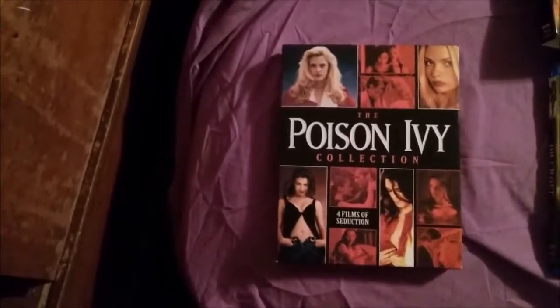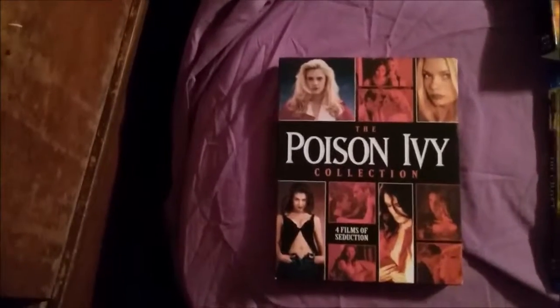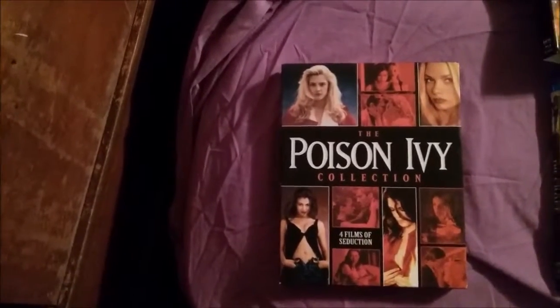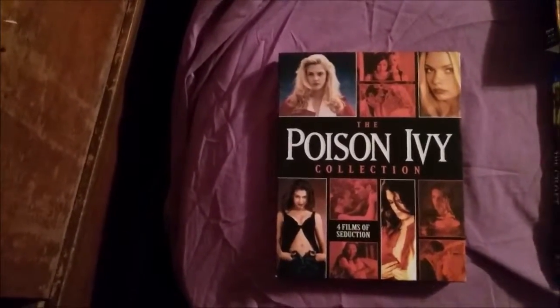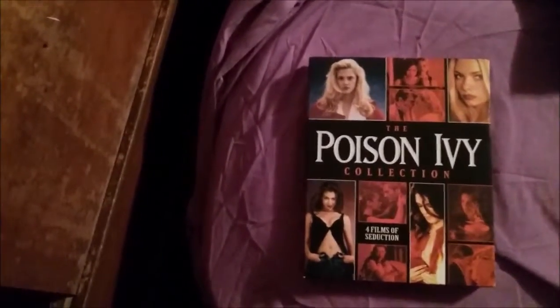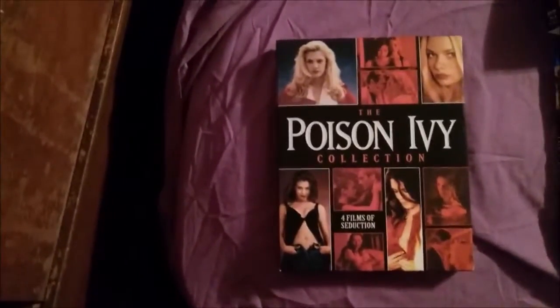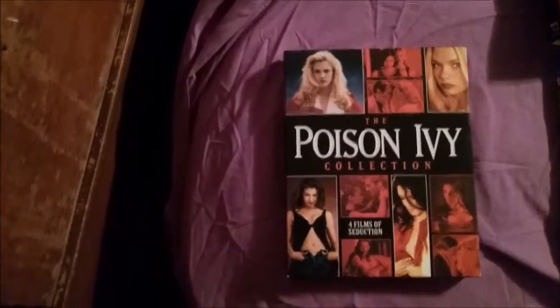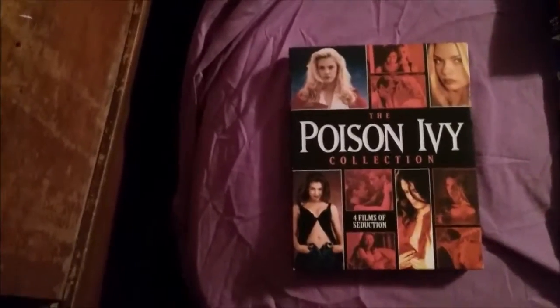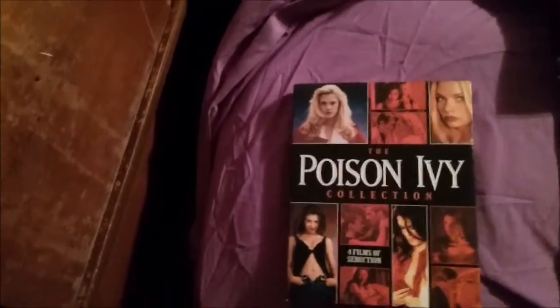We're starting off this edition of Anthony T's Horror Collection with the Poison Ivy collection from Scream Factory. Now, this is a 4-disc set. I've only seen the first film, Poison Ivy, which is a very good film, but I've never had a chance to see the 3 other films, so it'll be interesting to see those films for the first time, as this looks like to be a good set.